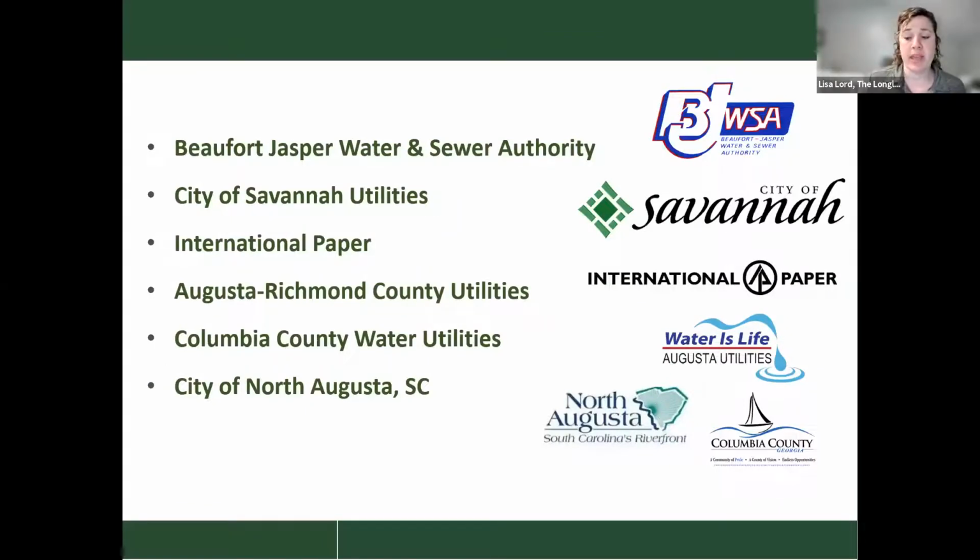The fund itself began in 2014 and is the only organization with a basin-wide approach to land protection focused around water quality. So we're working in both South Carolina and Georgia, the upper part of the lower basin and the lower part of the basin. And then we work with our land trust, our drinking water utility partners, many agencies, and our corporate partners.